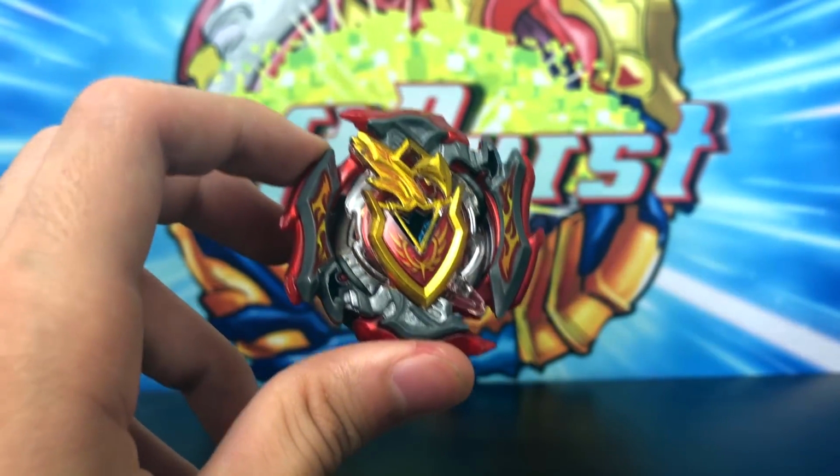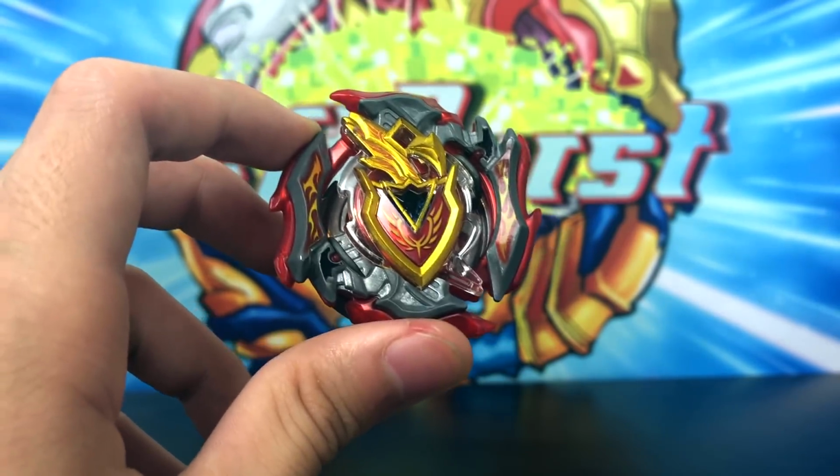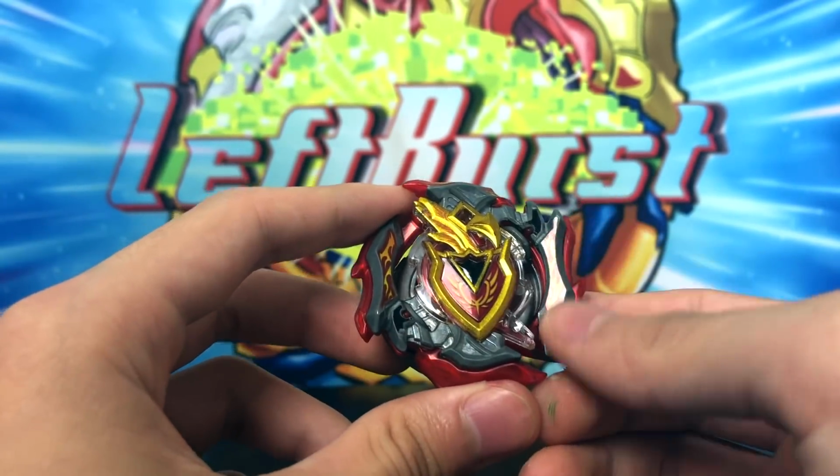They look awesome. If you want flame stickers, you can get them with the 3-on-3 set that comes with Hazard Kerbeus and the other Z Achilles. Overall, I don't think the Beyblade looks that awesome if you don't add the stickers.